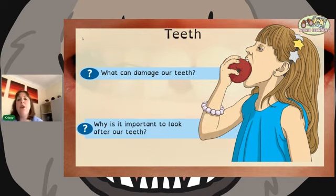Hard things, absolutely. So if you're trying to bite into something a bit hard, falling over and maybe hurting your tooth, so chipping a tooth, too many sweets, not brushing our teeth, drinking fizzy drinks, absolutely not brushing our teeth enough, eating lots of sugary fruit.